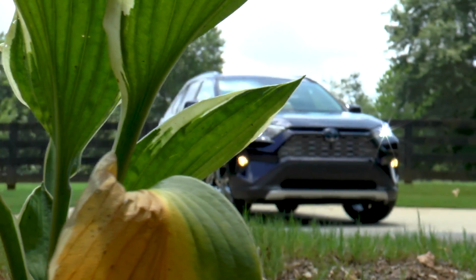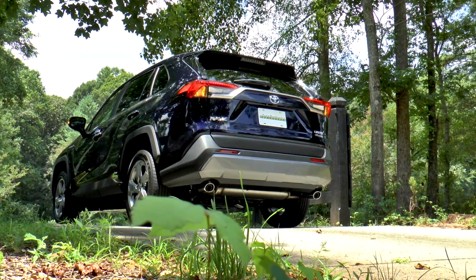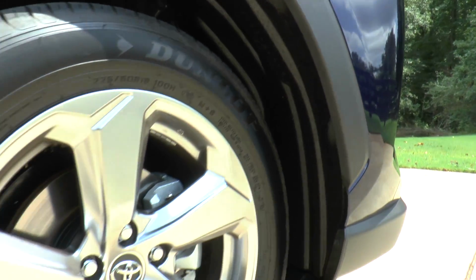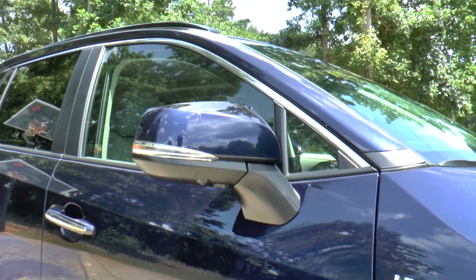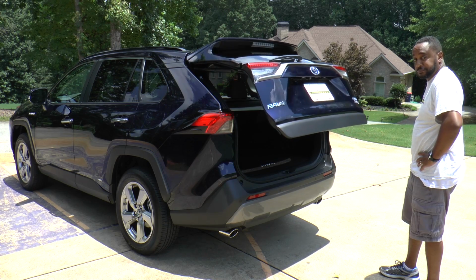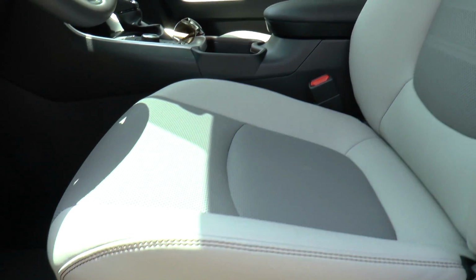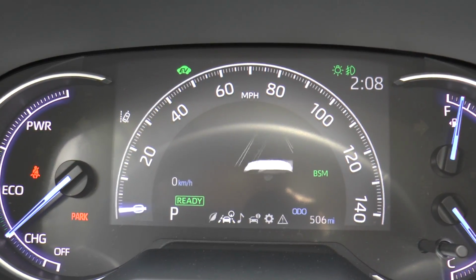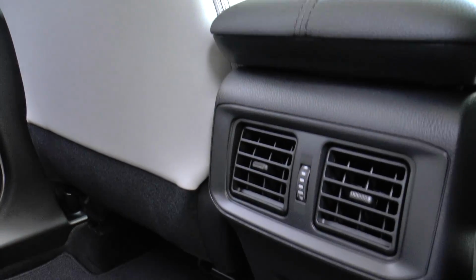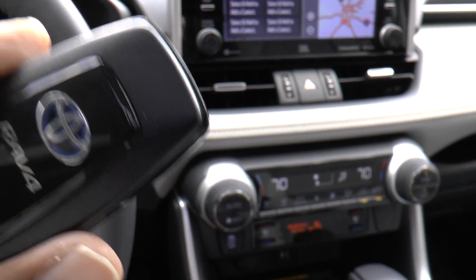As mentioned, our tester today is the totally redesigned 2019 Toyota RAV4 Hybrid Limited with all-wheel drive. Standard features include LED daytime running lights, LED projector headlights and integrated fog lights, 18-inch super chrome finish alloy wheels, chrome keyed outside mirrors, low profile roof rails, and power liftgate. Inside, you'll find a heated power driver's seat with memory function, 7-inch color multi-information display, dual zone auto AC with rear vents, digital rear view mirror with home link, rear cargo area cover, and smart key system with push button start.